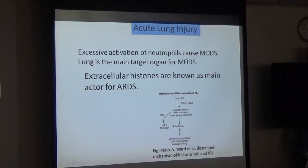And there are other factors, like in case of lung failure, excessive activation of neutrophils. We know that excessive activation of neutrophils causes multi-organ dysfunction syndrome. And for multi-organ dysfunction syndrome, the lung is the main target organ. So there are many mechanisms, but one is that extracellular histones, which come from the NETs, are the main actors for ARDS. And Peter A. Ward has described that when LPS works with complement C5a, they cause alveolar edema, neutrophil activation and macrophage activation, and it releases NETs. These NETs release histones, and these histones cause severe lung edema and lung failure.